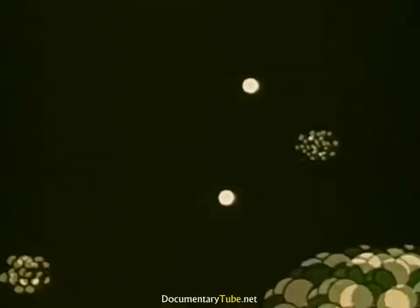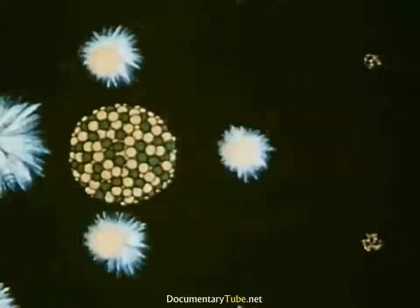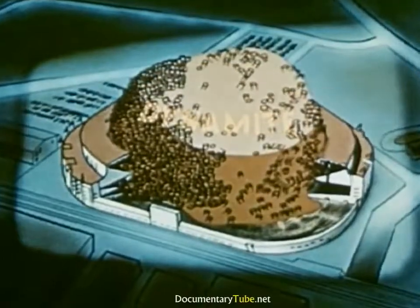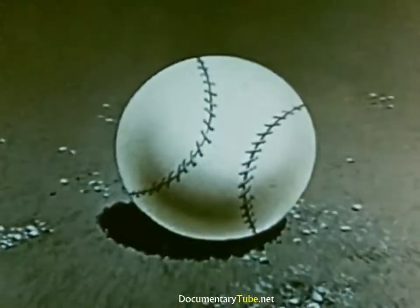And provided there is sufficient U-235 present, what science calls a critical mass, those neutrons bombard other uranium atoms, causing them to split and split still others. The result? A chain reaction. Over 1,000,000 billion atoms exploding within 2 seconds. And the force? It would take Yankee Stadium full of dynamite to equal the energy released in the complete fission of an amount of U-235 the size of a baseball.